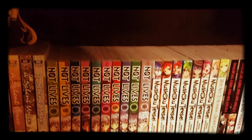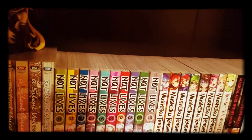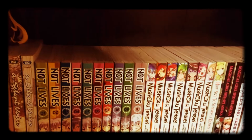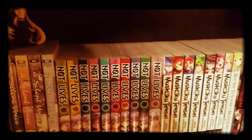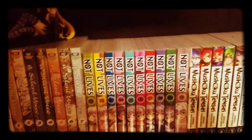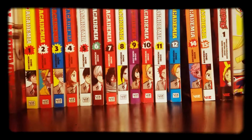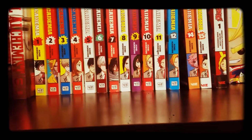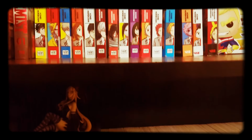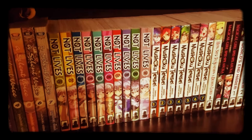Two, figure out what you want to buy. Like, do you want to read stuff that you haven't watched yet in anime form? Or do you want to read things that you have watched? Say, if you watched Naruto, do you want to read Naruto? Or if you watched My Hero Academia, do you want to read it? That's another thing. What kind of genres are you into? Figure that out.